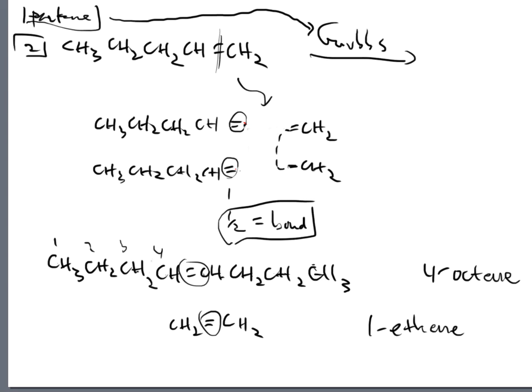Here's where we left off, and we were talking about Grubbs from Possum Trot, Kentucky, basically targeting a double bond and cleaving that double bond and making these fragments that we glue back together and call them products. And that's really all that metathesis basically is.